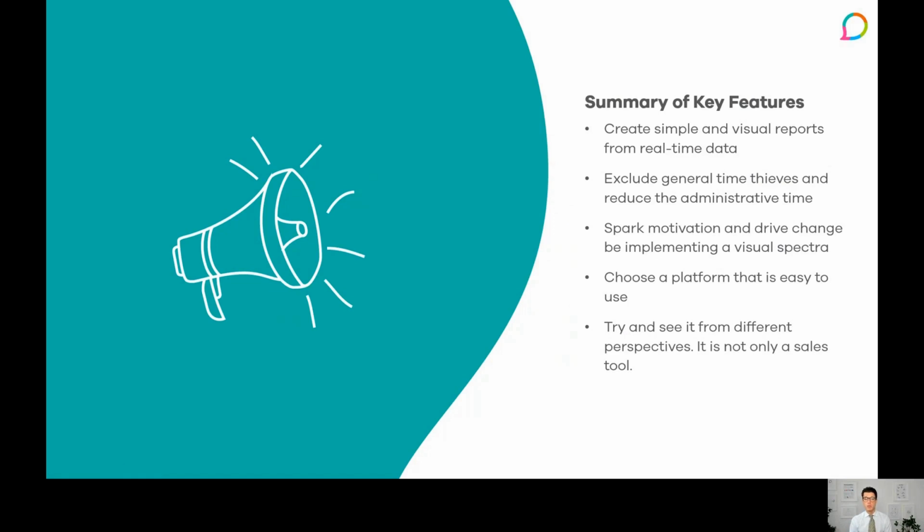Some key features of business intelligence: it's used to create simple and visual reports from real-time data. It will exclude general time thieves and reduce the administrative time. It will help spark motivation and drive change by implementing a visual spectrum. Choose a platform that is easy to use and try to see it from different perspectives. Not only is it a sales tool.